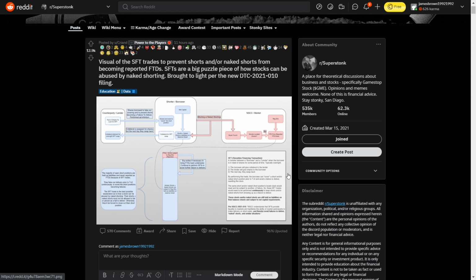SFTs are a big puzzle piece on how stocks can be abused by naked shorting, brought to light by the new DTC 2021-010 filing. So let's get straight into this.